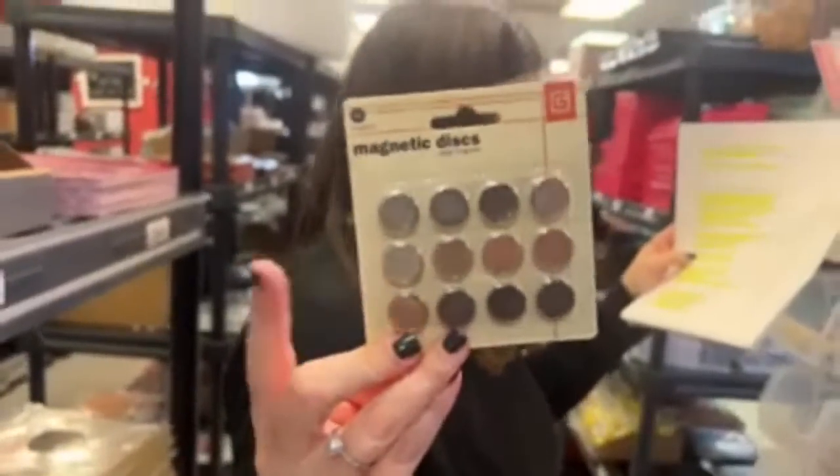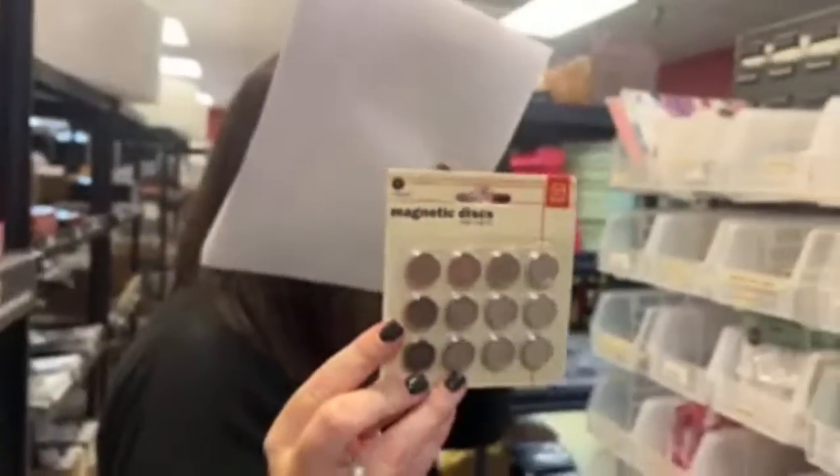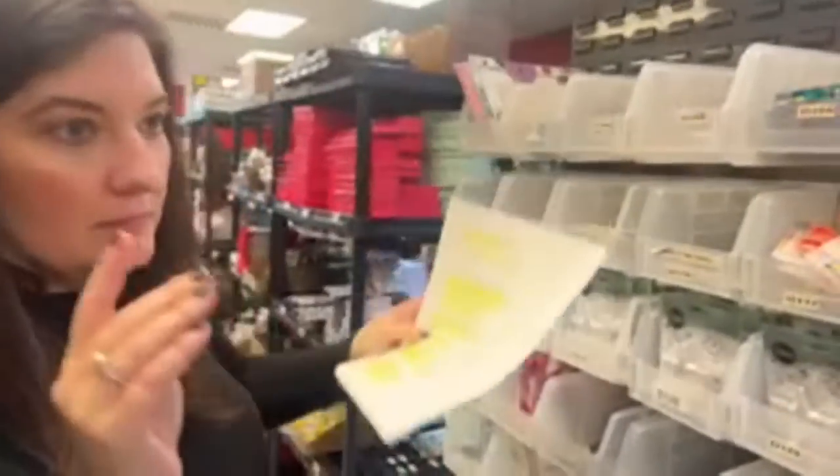I didn't even know. Large magnet. This, you should just order those. Everybody should order those. I don't even have to say anything.